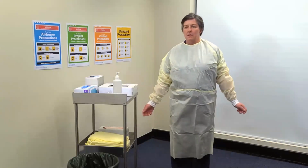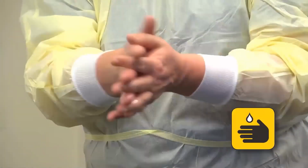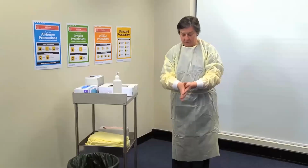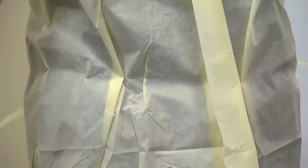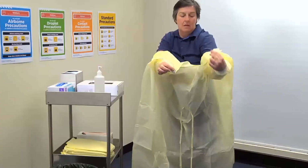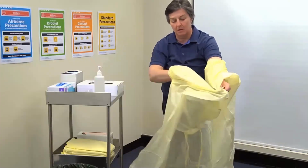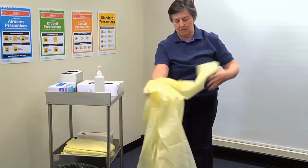To remove a gown. Perform hand hygiene. Undo the waist tie of your gown. Undo the neck tie, tape or Velcro. Pull the gown away from your body. Pull your arms out of the gown, turning the sleeves inside out.